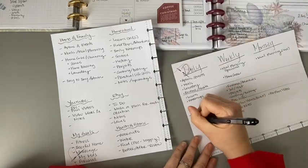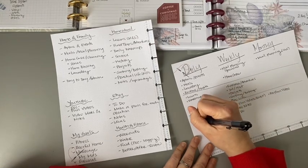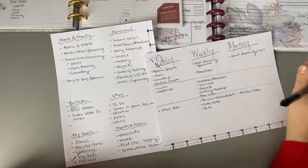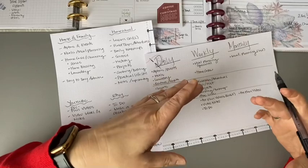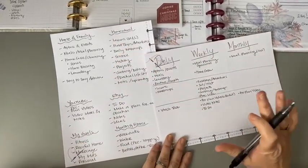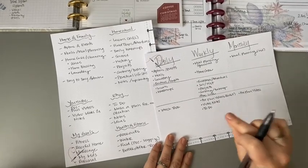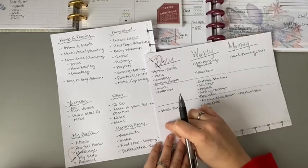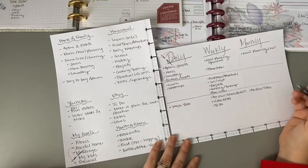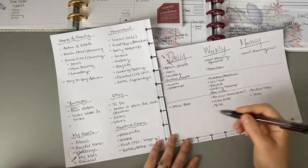So what I'm going to do is which task. If I have something that's multiple tasks, and I'm going to do a separate video on this too, every time I do one of those tasks, I check it off and then the next task becomes my daily task. So in short, that's kind of what that means. Let's see, ideas. All right.